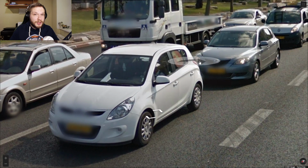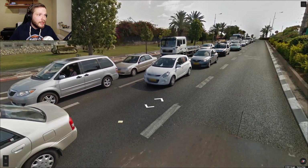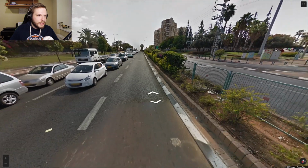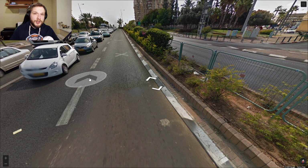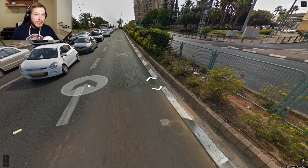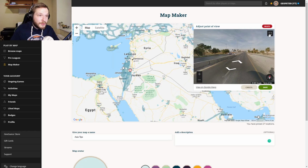So they might look similar to the plates of the Netherlands, for example, but usually you will be able to tell the Netherlands and Israel apart, like there are palm trees here and stuff like that. Also in Israel, very good to notice is this long antenna that the Google car has, which sets it apart from other countries like Jordan and UAE. So let's move on to Jordan.